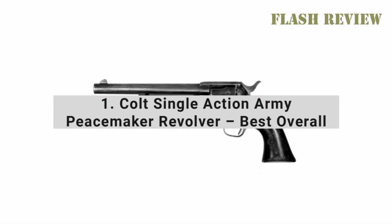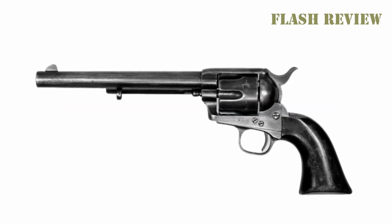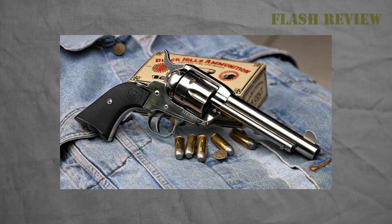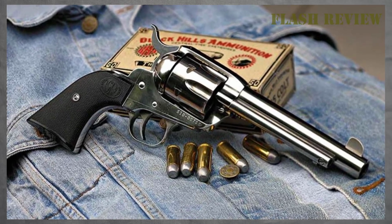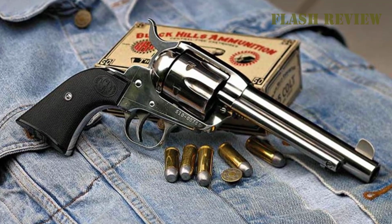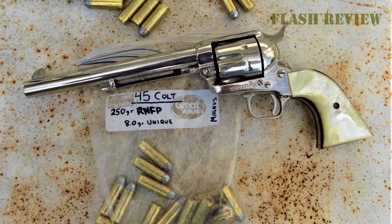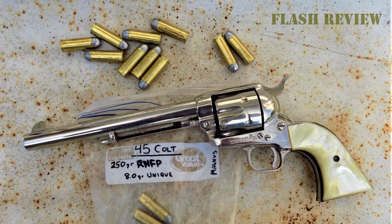Number 1. Colt Single Action Army Peacemaker Revolver. Best overall. Our top overall pick is the Colt Single Action Army Peacemaker, one of the most long-lasting and revered firearms on the planet. It was produced for most of the late 1800s and early 1900s, and there was an outcry when Colt took it out of production. Thankfully, they eventually brought it back, and it's been in production ever since.